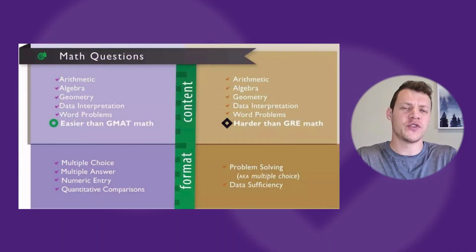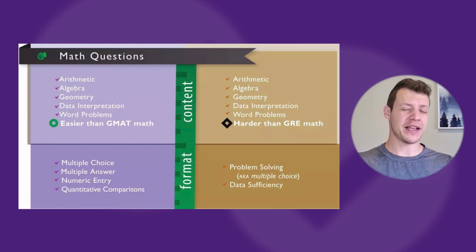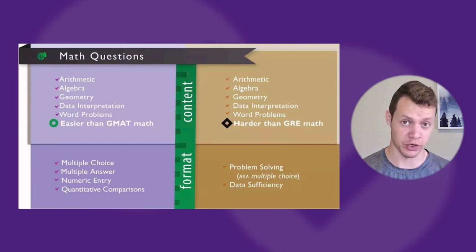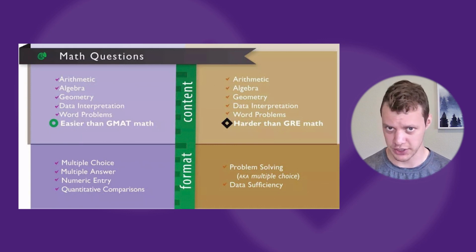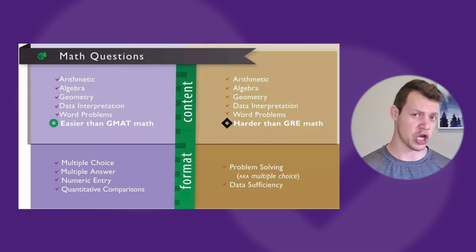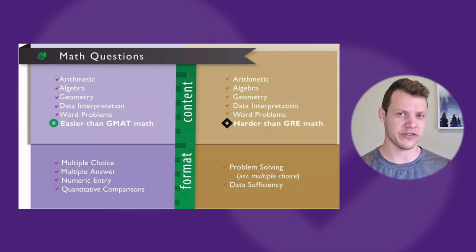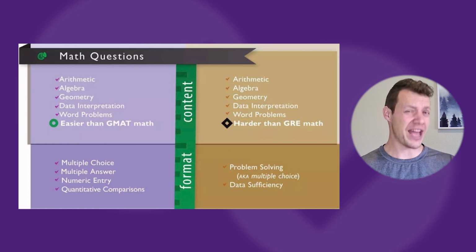All right, let's turn now to the quantitative side of these two tests. The good, or maybe bad news here, is that both tests are very similar when it comes to the quantitative reasoning sections. They're going to be testing your knowledge of arithmetic, algebra, geometry, data interpretation, word problems, so there's a lot of overlap there. Where the tests are a little bit different is in the overall difficulty. Experts generally agree that the math on the GMAT is simply a little bit harder, so it might take some more practice there if you're someone who's not quite up to date on their math skills.